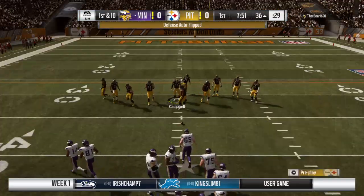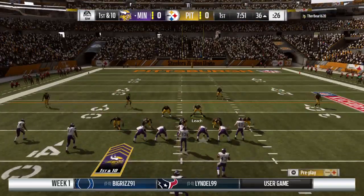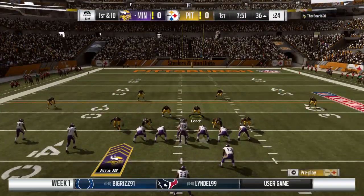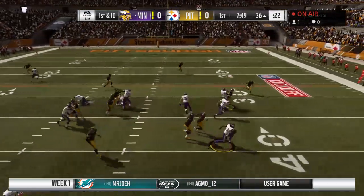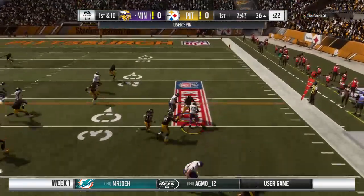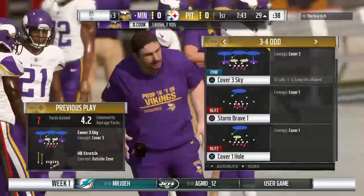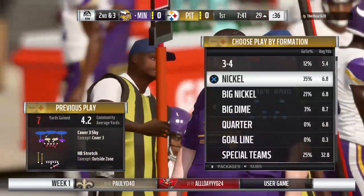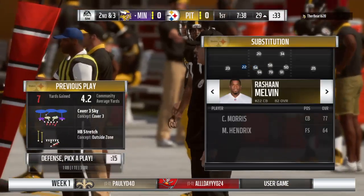So from the 36 now, 1st and 10. Here we go now. Now the first carry for Dalvin Cook. A nice move he had, but can't break away. And he's brought down just inside the 30. A solid run on first down. Gain of 7 leaves him with a 2nd and 3.